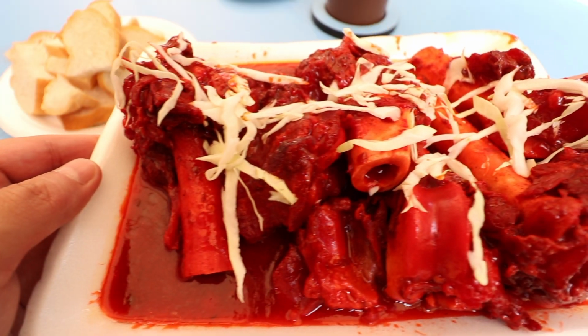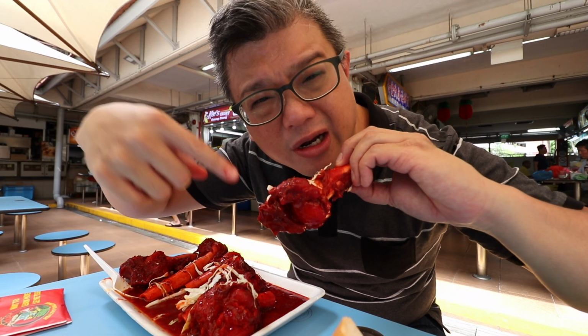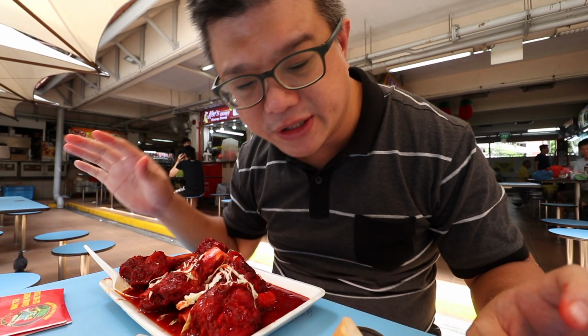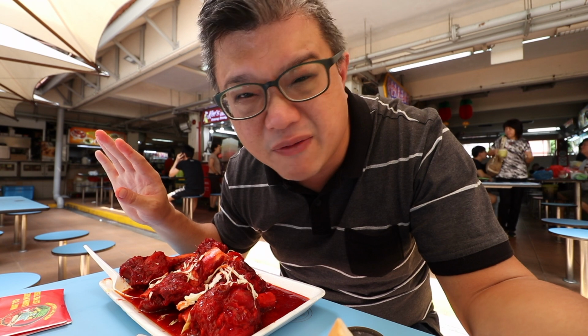So we have a plate of tulang here, SUP TULANG Merah, and I ordered 6 bones. Now, it's not cheap, it's $2 per bone. One of these things here costs $2 each. So that's $12. A plate of bread like this, see that? That's $2 as well. As I've said in many other vlogs, the price will change every 2 years, every 3 years or so.